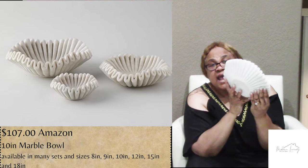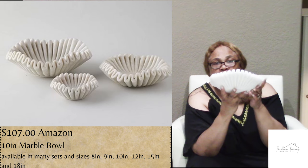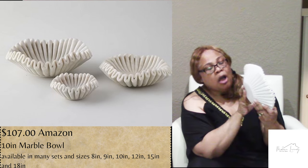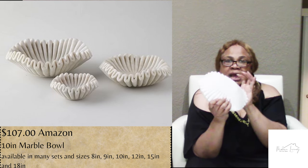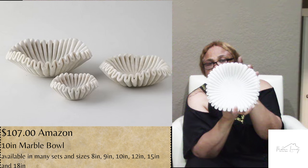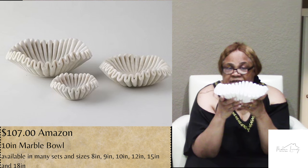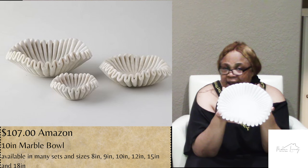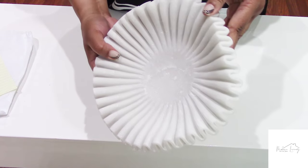Beautiful. And yes, it's expensive, not very expensive, but for a 10-inch bowl, it's marble. It's solid marble. Gorgeous. All one piece. There are no parts glued together. One piece of marble. So I guess you get what you pay for. And can you imagine, they had this in 12 inch, a 15 inch, and an 18 inch. I looked at the 18 inch and I was imagining how I could put that on my coffee table or on my entry table. It would be beautiful.